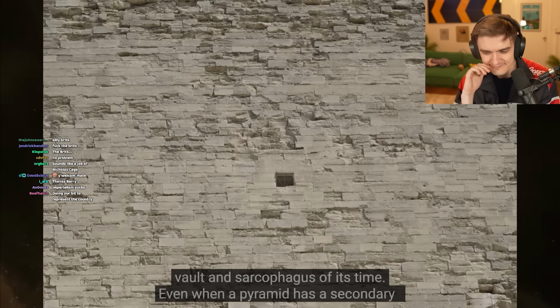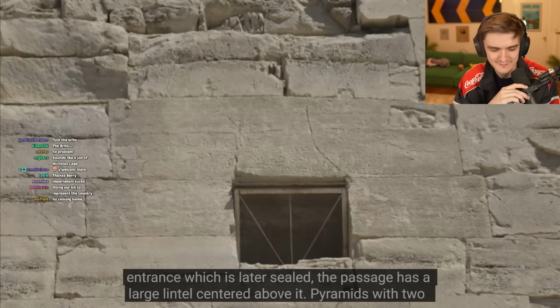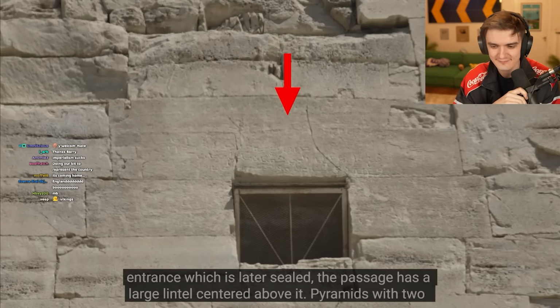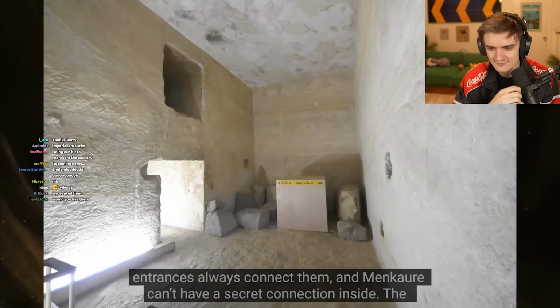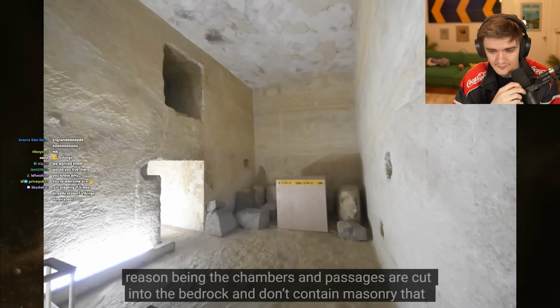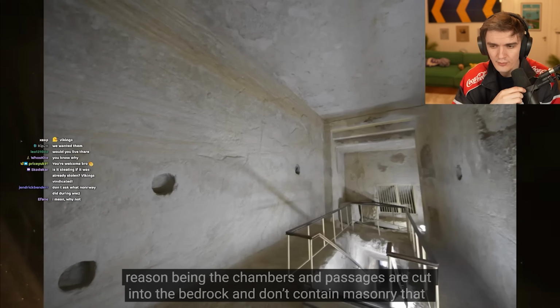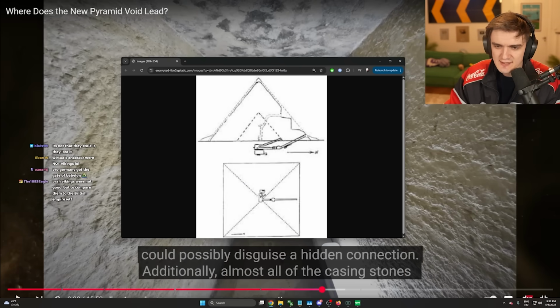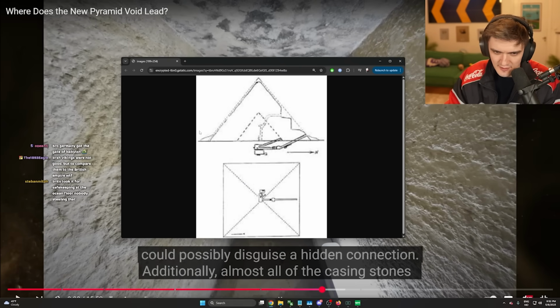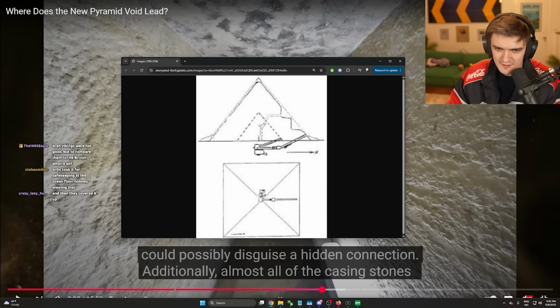Menkaure's pyramid has a secondary entrance, which is later sealed. The passage has a large lintel centered above it. Pyramids with 2 entrances always connect them, and Menkaure can't have a secret connection inside. The reason being the chambers and passages are cut into the bedrock and don't contain any masonry that could possibly disguise a hidden connection. So this is the normal entrance, and this is where the suspected hidden entrance is, right?